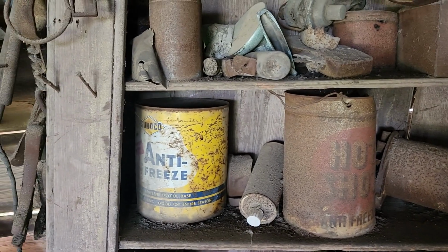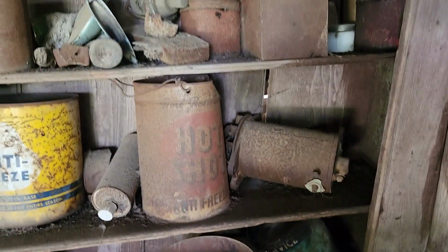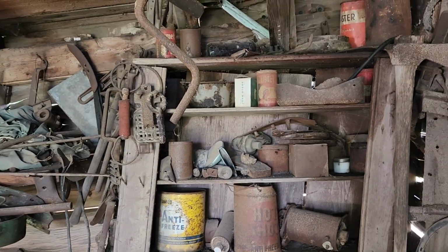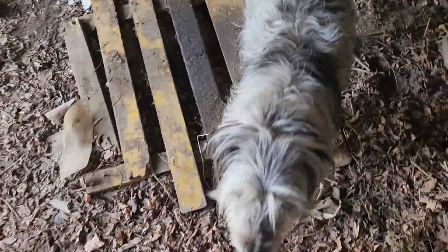Some older cans here. We've got some antifreeze, maybe a couple oils. So I'm going to dig through these. But this building is quite full. I'm going to be careful around this corner because this thing's on about a 25-30 degree angle. And there's lots of stuff in here that could hurt me. So I'll be careful, but I'm still going to dig. So let's see what we got. Oh, and we've got Chewy down there. It's my little buddy. He just showed up. Okay.